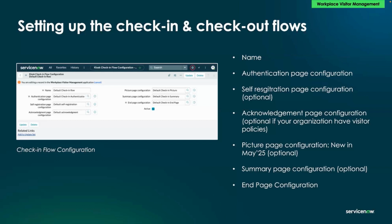You then have that summary page, really giving me the detail of who I am coming to see, what is the purpose of my visit, and clarifying my identity. And then we have the end page. The end page has those triggering actions of what should happen next. So I should walk over to the receptionist, it's reminding me to check out. I can define what activity will happen on that page.